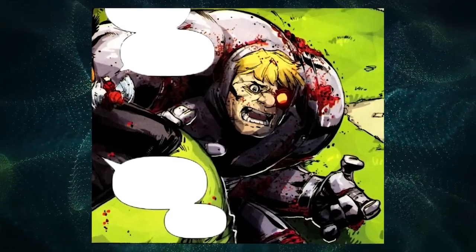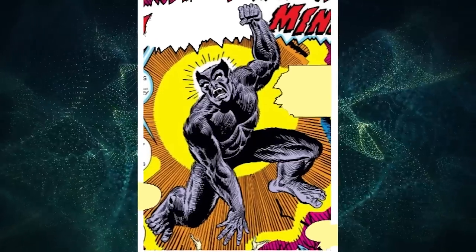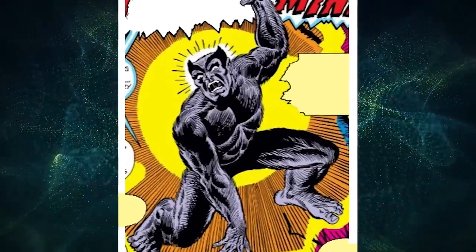For example, when he first transformed into Beast, he could heal from an injury instantaneously. However, he lost this healing ability after a significant battle with Quasimodo. During this battle, Beast's fur was also changed from gray to black.